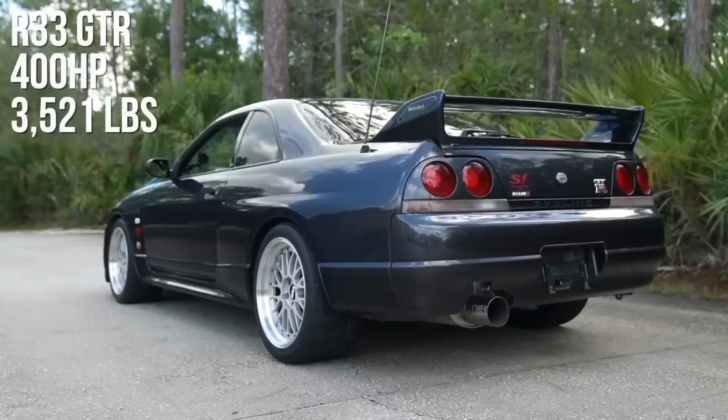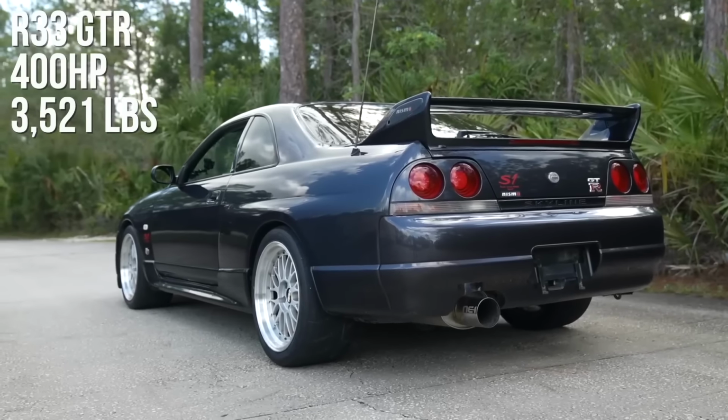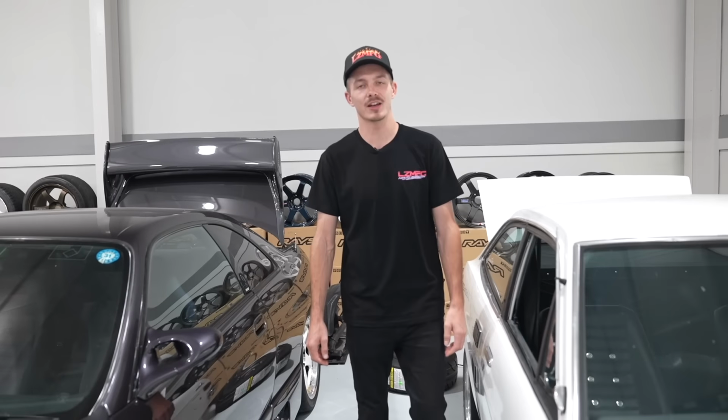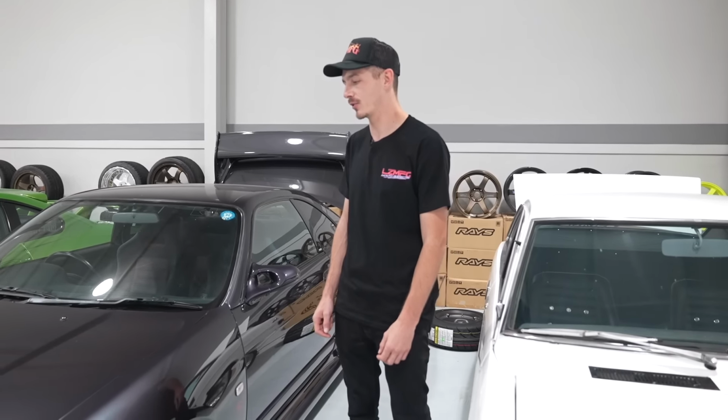And then sound. Nothing really great. I'll give it a 6 out of 10. It's an RB, so it sounds decent, but it's quiet. It doesn't have anything fancy going on for it. And until I really build this car, it's just not something that excites me to drive. I just enjoy looking at it.